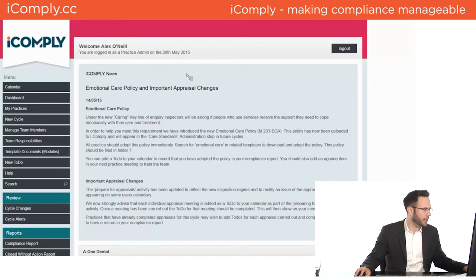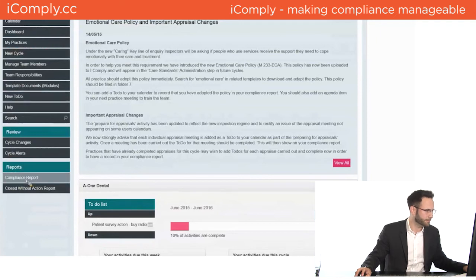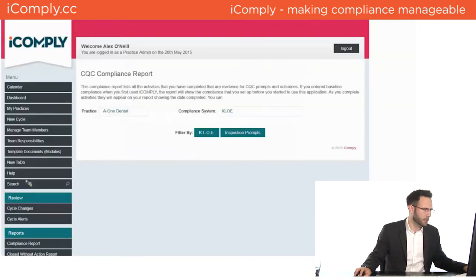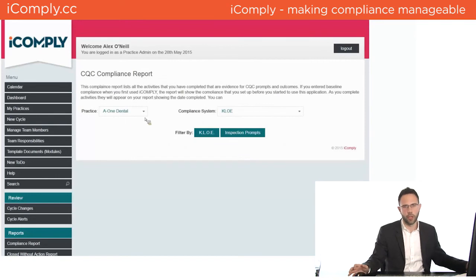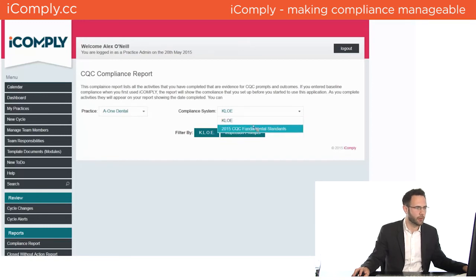So if you go down the left-hand column to this section here, we've got the compliance report section. If I click on that, you can choose your practice. As we all know, iComply can take 1 to 100 practices. I've got 2 on here. We're going to look at A1 Dental. And I've got 2 reports, the Fundamental Standards Report or the KLOE report. We're going to look at the KLOE report, and I'm going to click on Inspection Prompts.